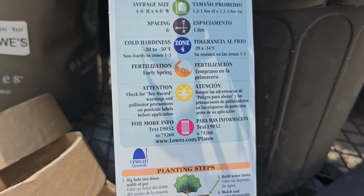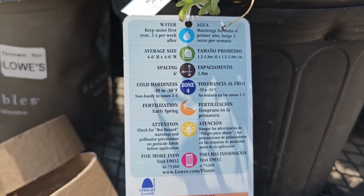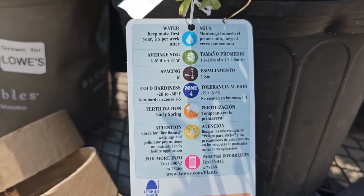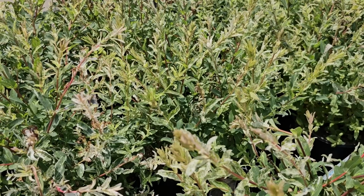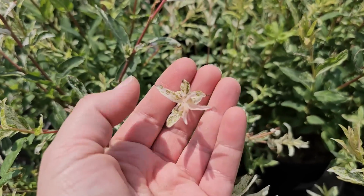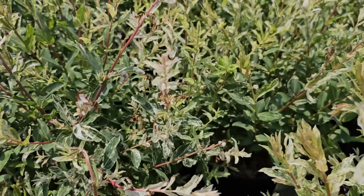It is a variegated foliage shrub which has lots of colors. When it first emerges, the new foliage is like a pink and a cream, really pretty. It says the average size is 4 to 6 feet high and 4 to 6 feet wide. It is hardy down to zone 4 or negative 20 degrees Fahrenheit. And this is what the foliage looks like. Here's an example of some newer foliage that has that creamy color with a hint of pink.